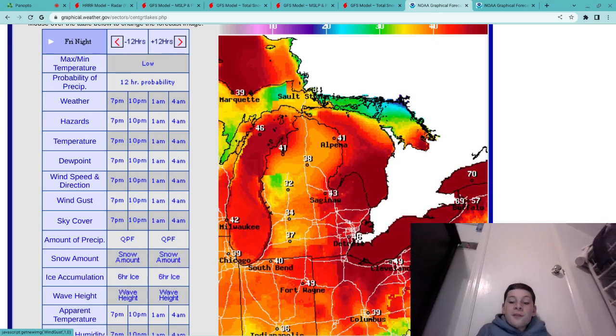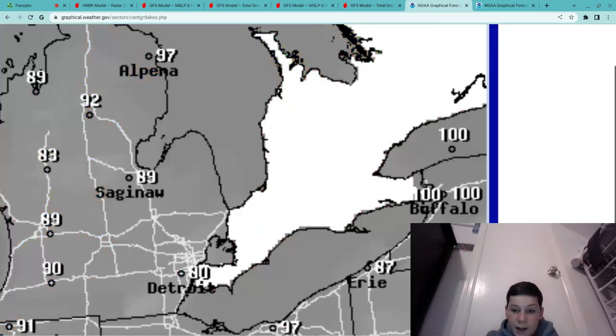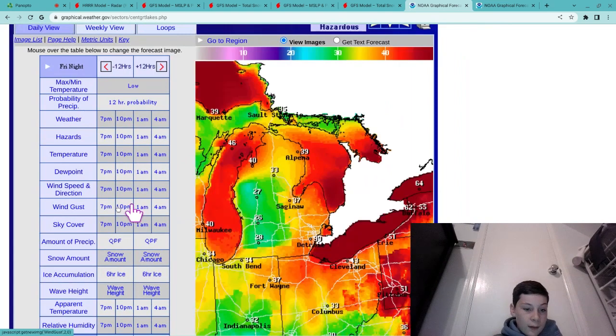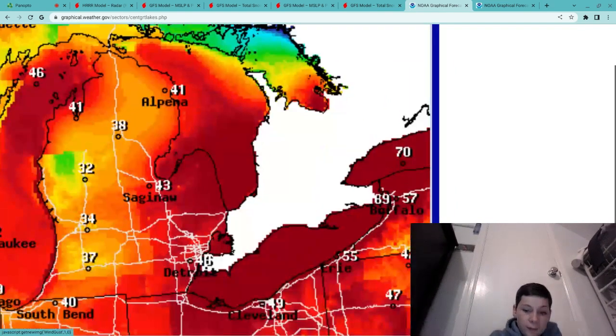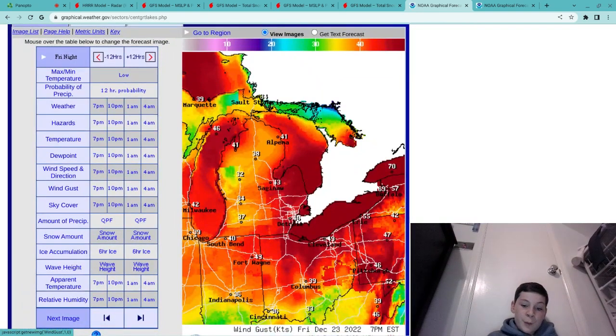I just really hope everyone in Buffalo just stays safe, because if I'm right that this does say 89, that's not good. That's really not good, because Buffalo is pretty densely populated.